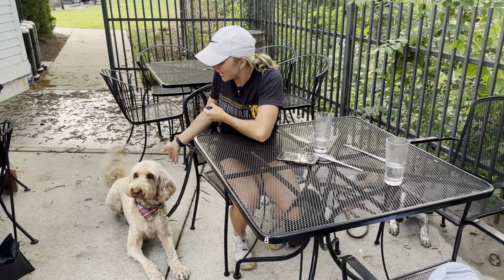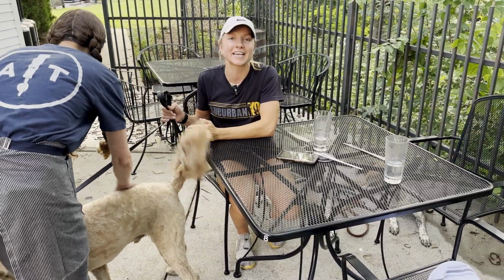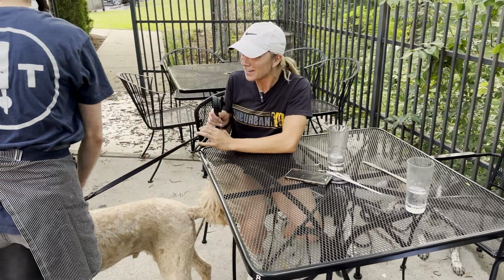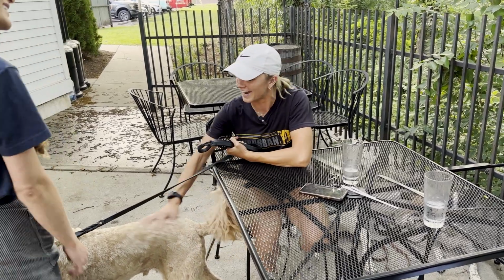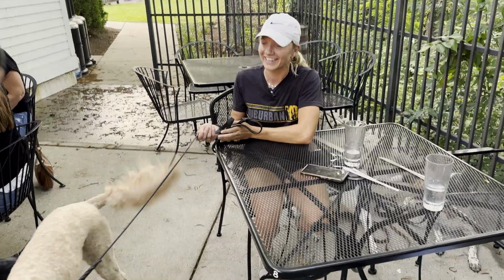I'm going to release him. Annie, free. Good boy. Make sure he doesn't jump. He's saying hi nice and politely. He's staring at the food over at the other table. But overall, he's being a very good boy, not jumping on her and getting lots of good pets. Thank you so much for saying hi. Absolutely. Good boy, Annie. Good job.